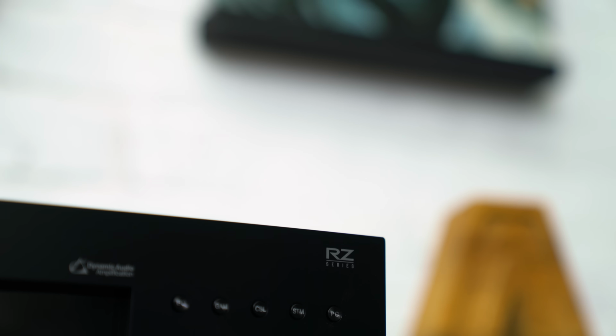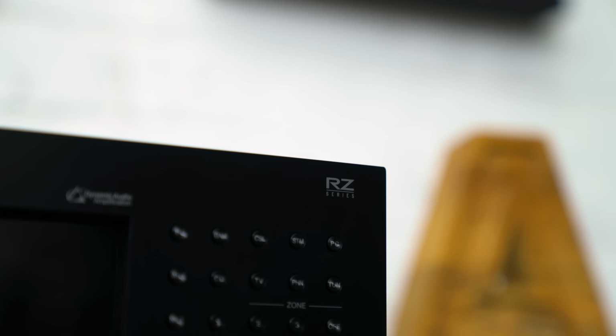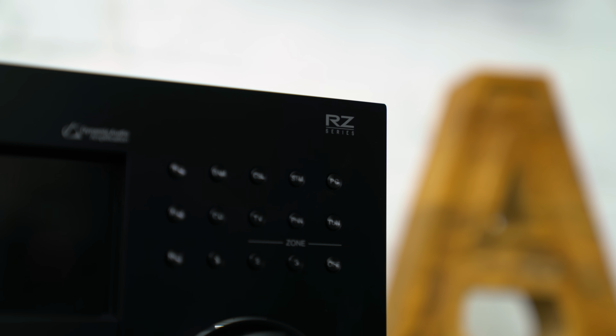You'll see it in things like the Datasat RS20i, which sells for over $20,000. To be able to get this great system for the price of the RZ50 is pretty incredible. The unit comes with a microphone for setup, but if you're serious about implementing Dirac properly, we suggest you should probably purchase an aftermarket microphone like the Mini DSP for around $100.